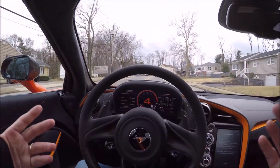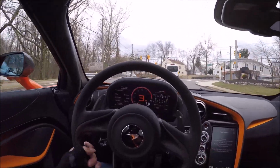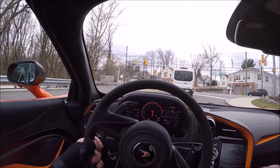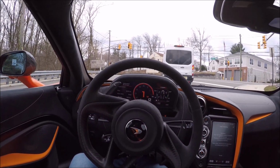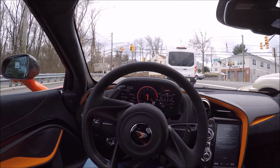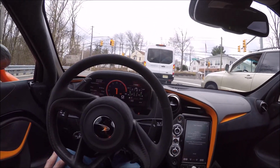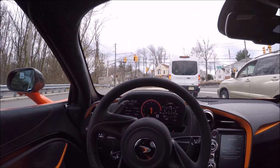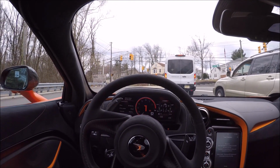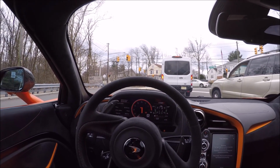We're just gonna hit traffic here, so I didn't have the camera on, but let's go over the highlights for this car. Well, amazing dual clutch transmission. I mean, this is as good as PDK, if not better. I think this is the best transmission on any exotic car I've driven. Thank you. See, it gets a lot of attention, right? What else? Engine, turbocharged power, everything.